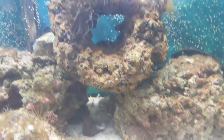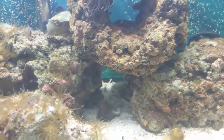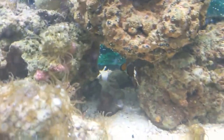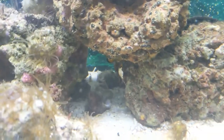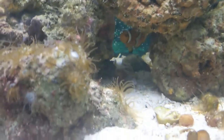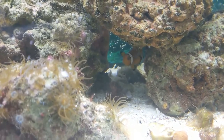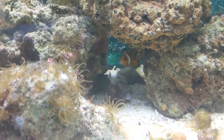So maybe in the future, if these guys continue to be a loving couple, they'll finally get their own fry to hatch and take care of them. So we'll see.